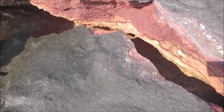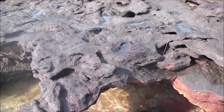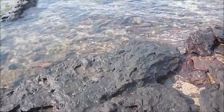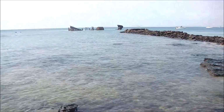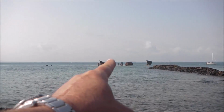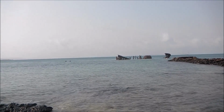Colours in that sandstone. Amazing. As you can see, obviously only half of it is really showing. She's quite a bit bigger than that one.